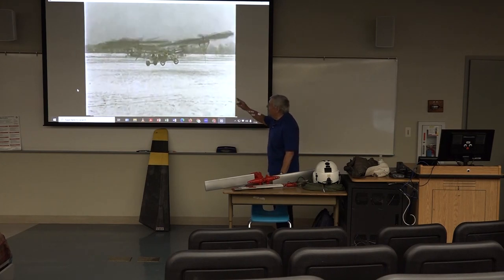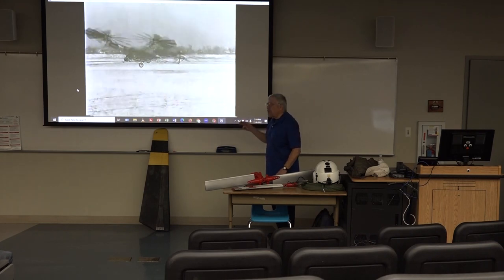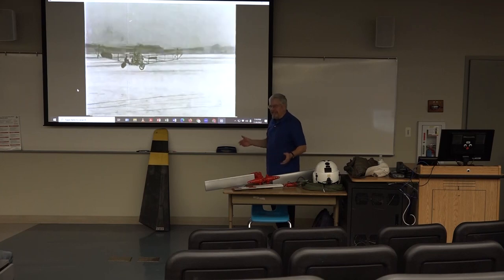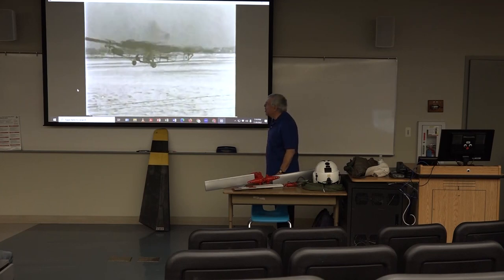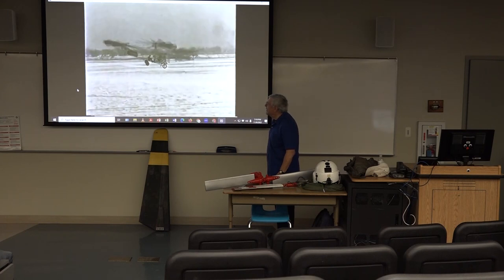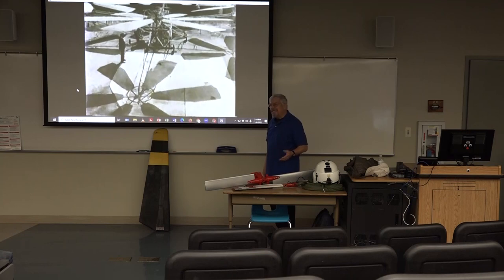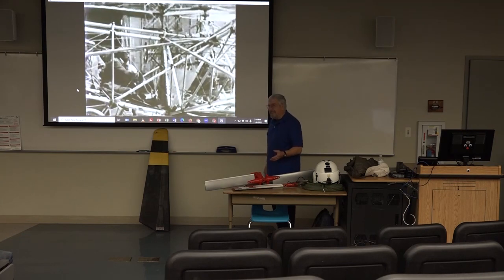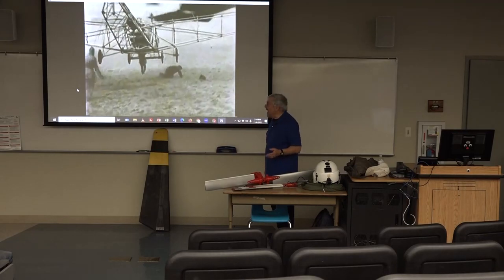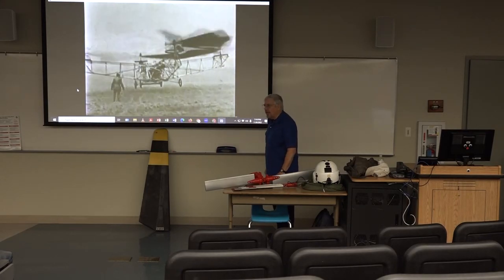Now this is, I believe it's the Bozak, and he actually built a quadcopter that got up into the air. Again, control was an issue. He couldn't control it, so it just sort of wandered around. But a quadcopter mechanism is one of the things that UAVs use now. Remotely piloted vehicles that people can go out and buy in a hobby store and fly.